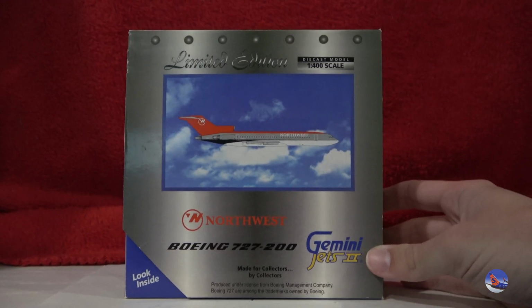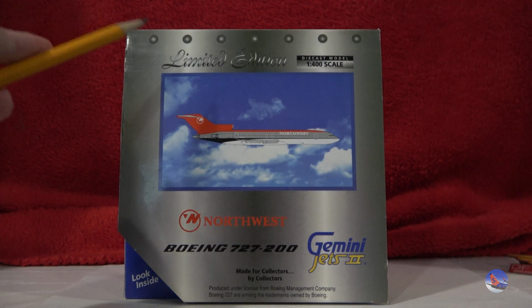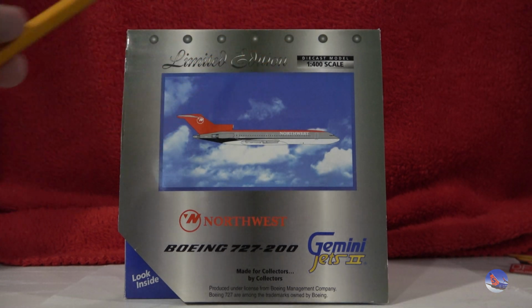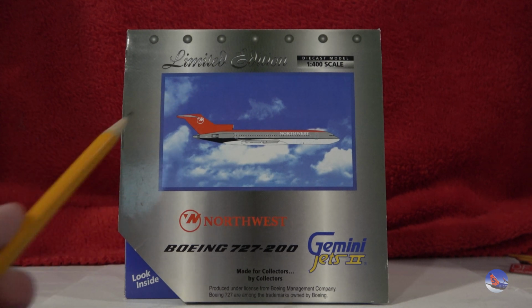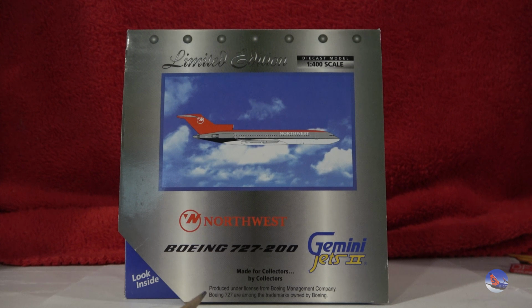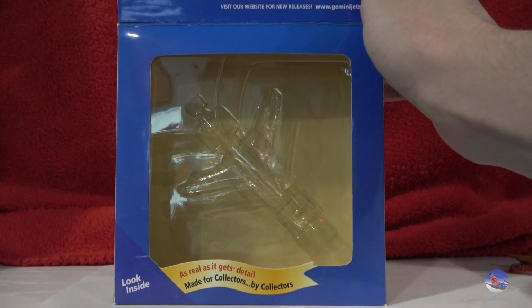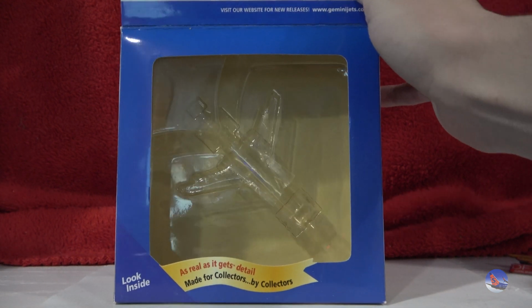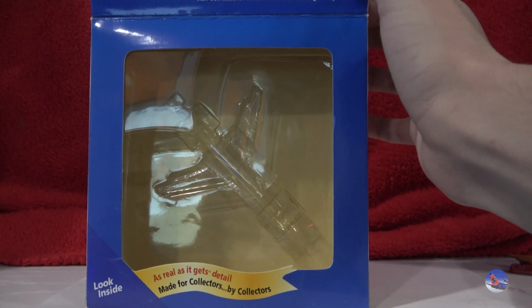And this is the standard Gemini Jets 2 box for the time with a nice silver design. Limited edition, die-cast model 1:400 scale. Image of the plane, and then we have the Northwest logo, aircraft type, Gemini Jets 2 logo, made for collectors by collectors, and the Boeing license disclaimer. And then inside we have the yellowed plastic cradle, which is pretty common amongst the older Geminis, especially if they're stored in an area where there's a lot of sunlight. It tends to happen pretty often.